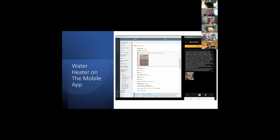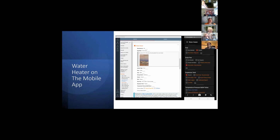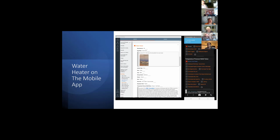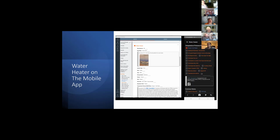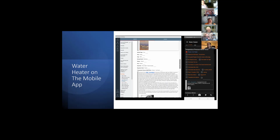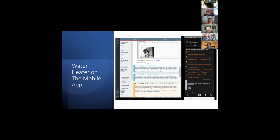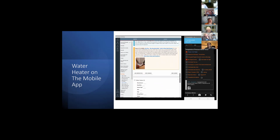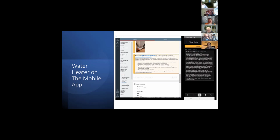It's in a finished space where a leak could damage things, so we're going to recommend a drain pan. It does have an expansion tank present, and the pressure relief valve is present, and that's going to give us this narrative that's going to come up. And then they're using corrugated supply connectors, which we know is not really the best. It's also not sloped to drain, which is a little bit worse. So I'm going to hit not slope to drain.